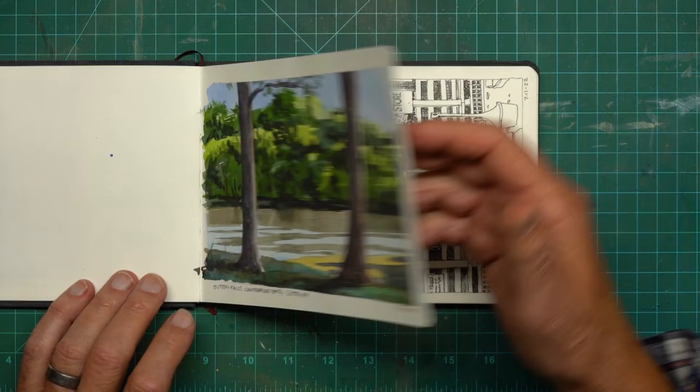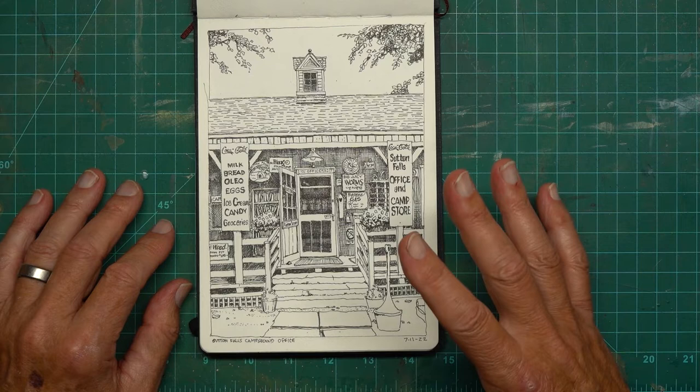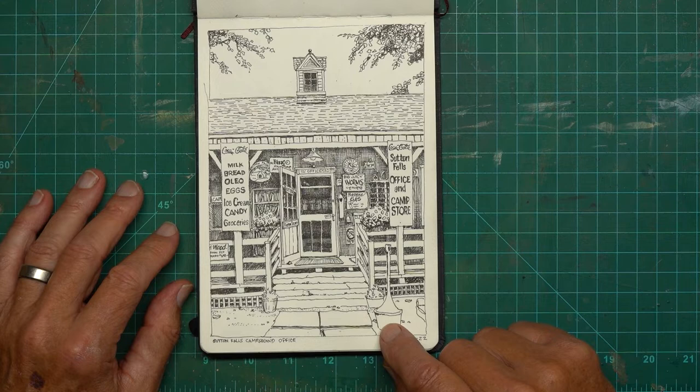This is the camp store at the campground there. Just a great old store, and there was just so much going on there that I had to get it all in, from the cigarette stand here, or ashtray, whatever that thing's called that you put your cigarettes in so you don't start a fire, and the signs, and they saw Oleo.